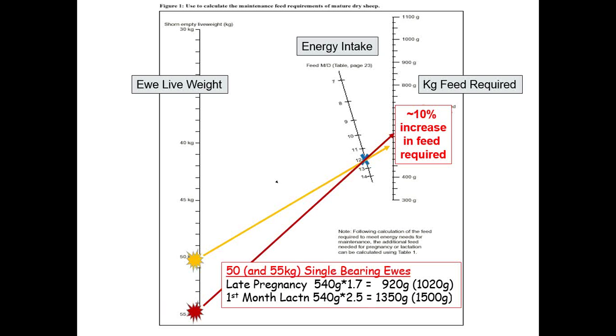We need to take into account, though, as for that previous graph, what the requirements are if those animals are late pregnant or lactating. This box down the bottom here, we're saying that for a 50 kilogram single bearing ewe, we'll just work through the process, she needs 540 grams a day, but at late pregnancy, we times that by about 1.7, she then needs 920 grams of that ration a day in a full-blown drought situation. And if she's in her first month of lactation, she's now looking at requiring 1.35 kilos a day. So a huge increase in energy requirements and feed requirement as you go into late pregnancy and lactation.